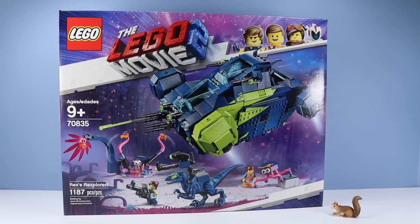On the table, looking like possibly the greatest set LEGO has ever created, the LEGO Movie 2, set number 70835, Rex's Rexplorer. 1,187 pieces, with two minifigures, Rex and Emmett, along with two velociraptors, and a strange alien-looking thing.